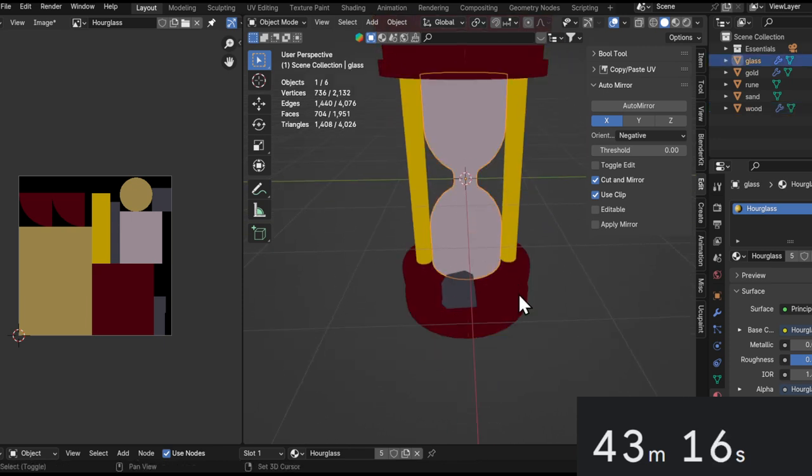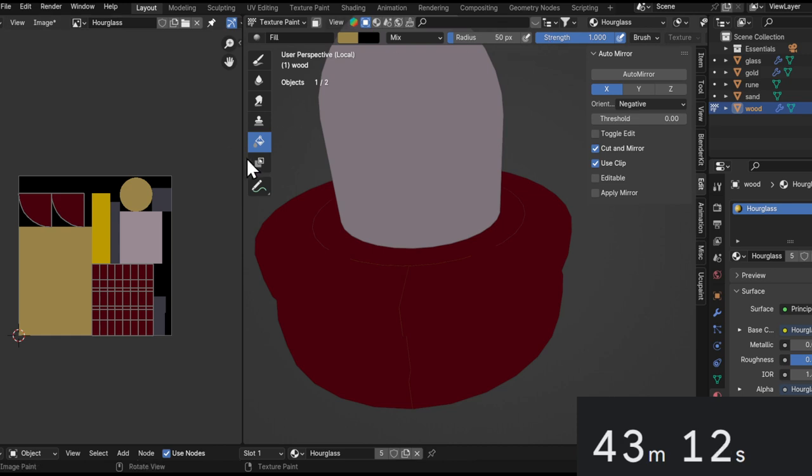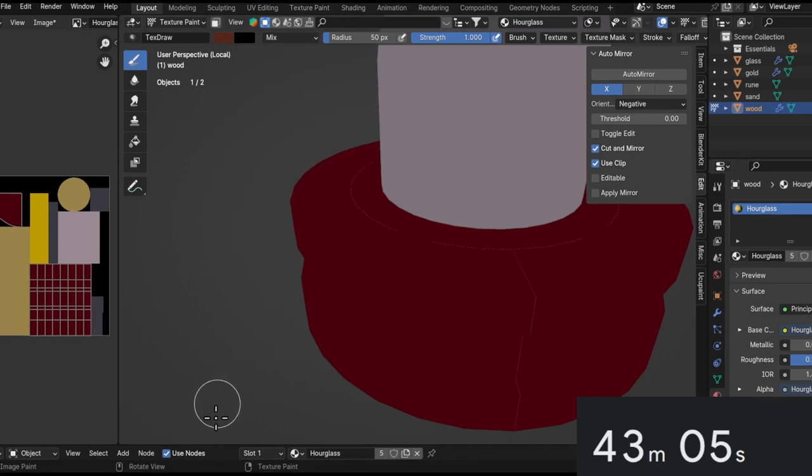Okay, how do I go about this? First things first, I'm gonna do the same technique that I did with the log. I'm gonna put this in my tablet. Essentially what I did is I just went in with a color brush and sort of played around with values. I'm gonna turn off my lights because I can't see.